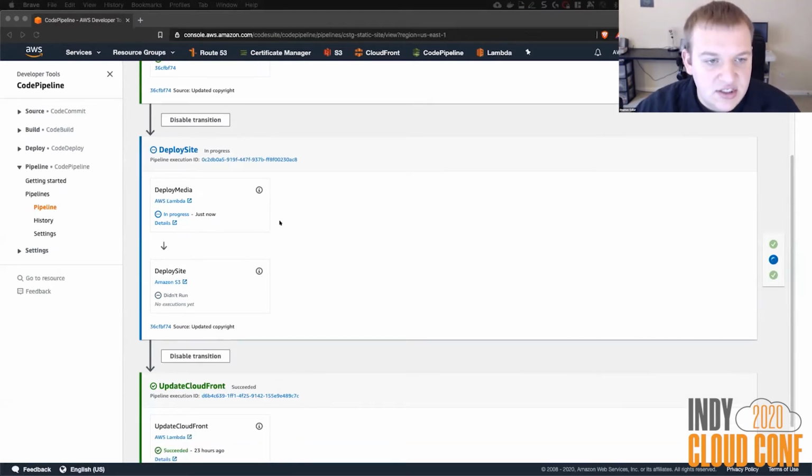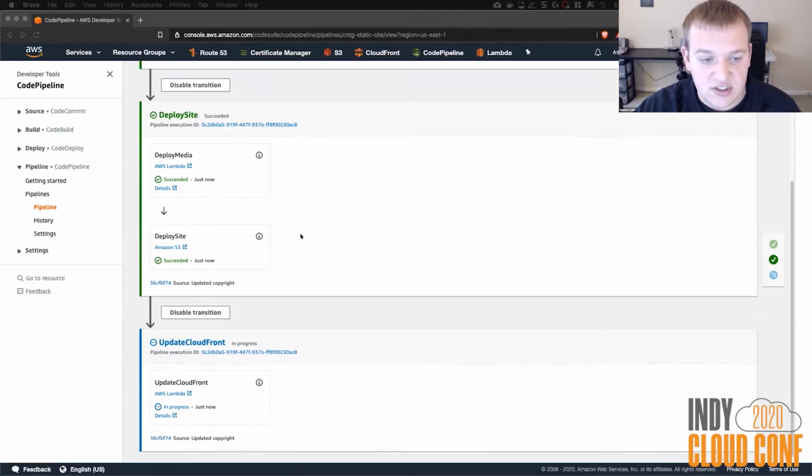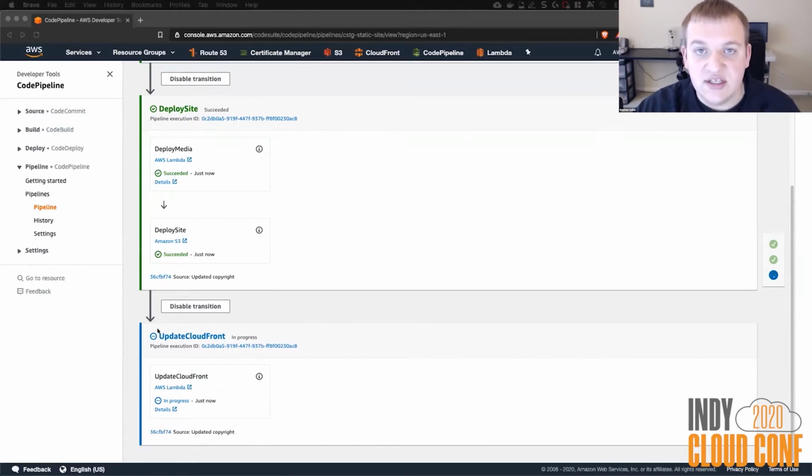So here in these stages, the deploy media stage is going to grab our video files and images. It's going to copy them into our live bucket that we're using for production. And then it's going to deploy the source code from the site into that bucket as well. So let's just finish that stage now. And now it's invalidating the cache in CloudFront. If you're not sure what that is, please check out the recording of my last session when it's available. We cover that.